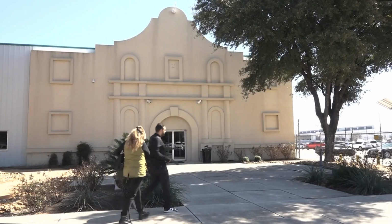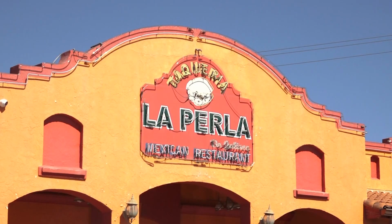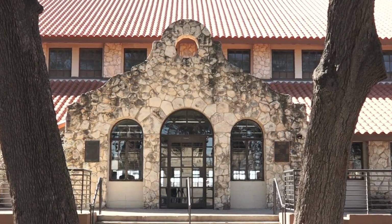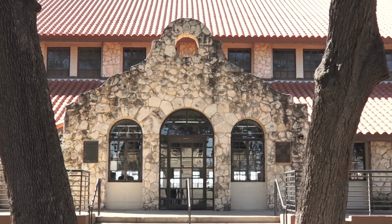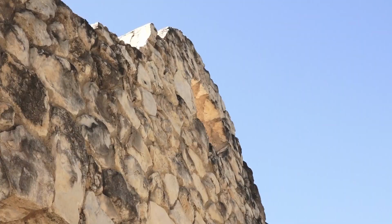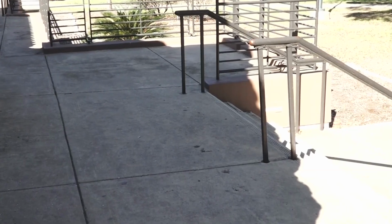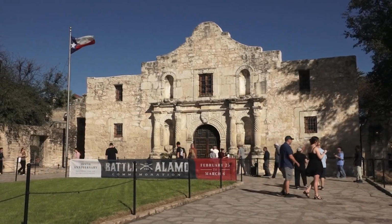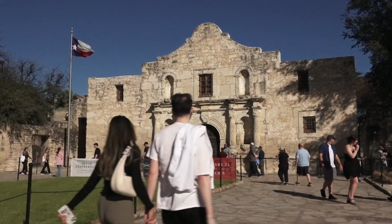You can find Alamo replicas all across the city, from restaurants to businesses, and even in public parks. The Woodlawn Lake Park Gym has served the community since 1929. It's still remarkable. It's still beautiful. It still carries with it the signature of the Alamo, which marks us as San Antonio. These tributes to the Texas Shrine have cast a long shadow over the city for decades, carrying a reminder to people that the Alamo is truly San Antonio's own.